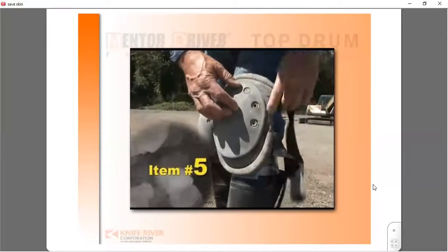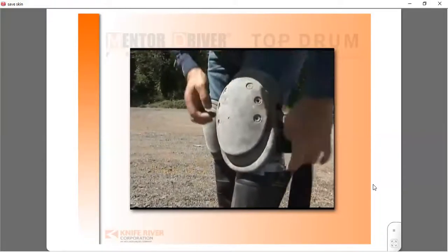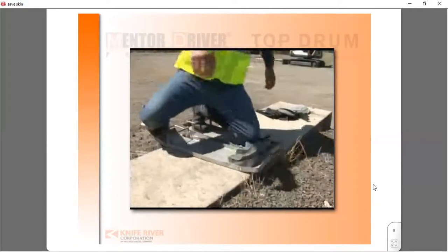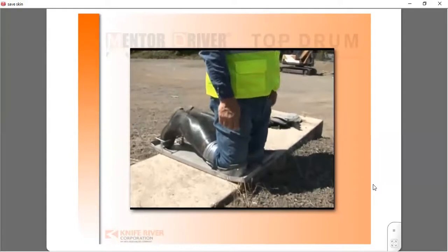Item number 5 is to wear waterproof knee pads when kneeling to finish concrete. Remember, always use pads or a board to prevent direct or indirect contact of skin and clothing with wet concrete.